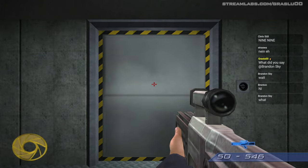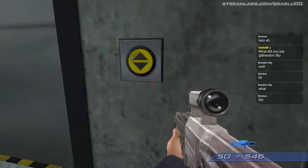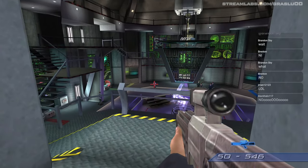Remember, Bond, find the G8 leaders before it's too late. Looks like they're being held somewhere in the missile control complex. Good luck.